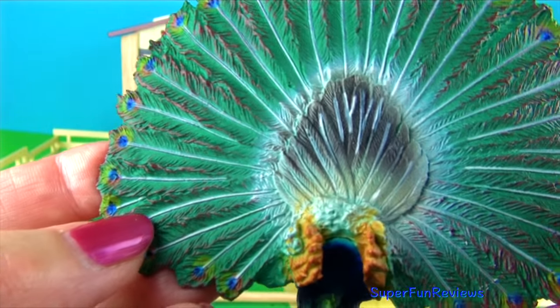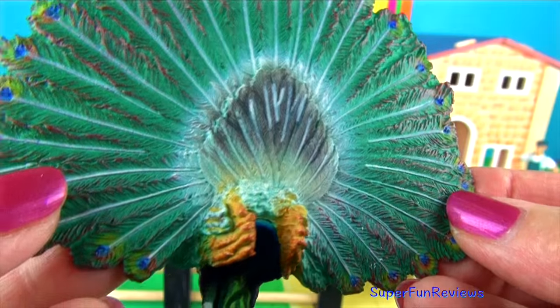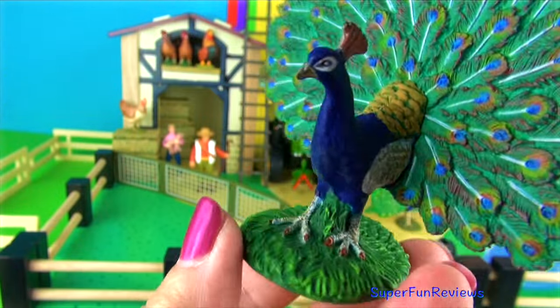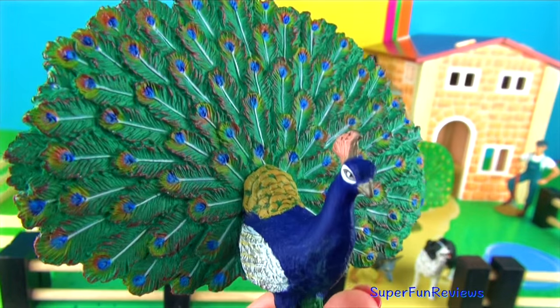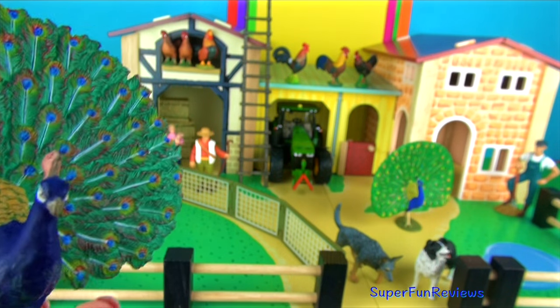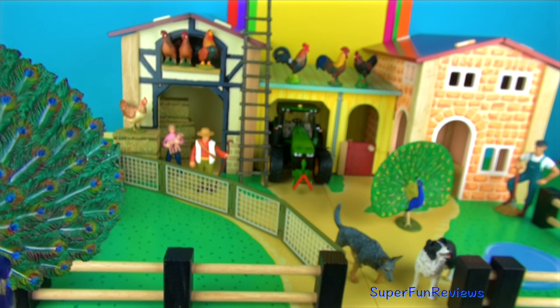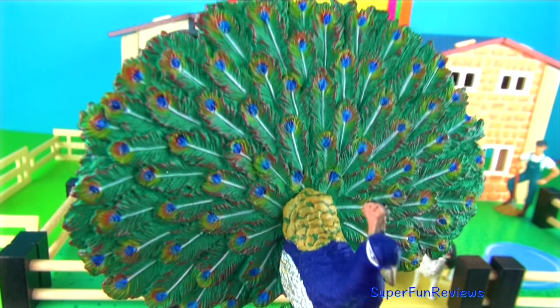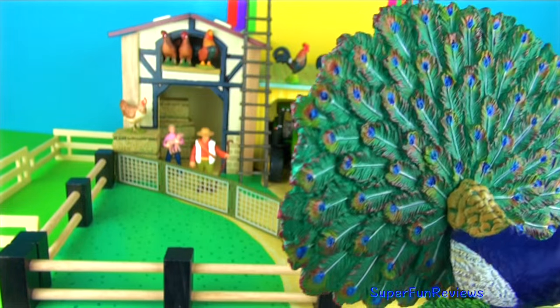The Indian peafowl is the national bird of India and it's protected in that country. In the Hindu religion, the peafowl is a sacred bird because the spots on the peacock's tail symbolize the eyes of the gods. The male's long feathers are called a train and can grow to 6 feet or 1.8 meters long.